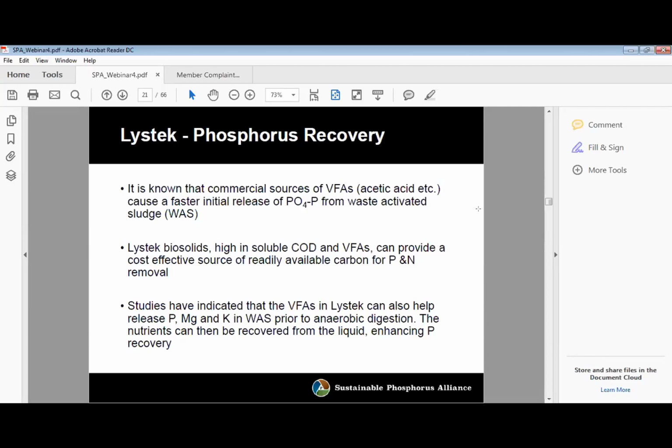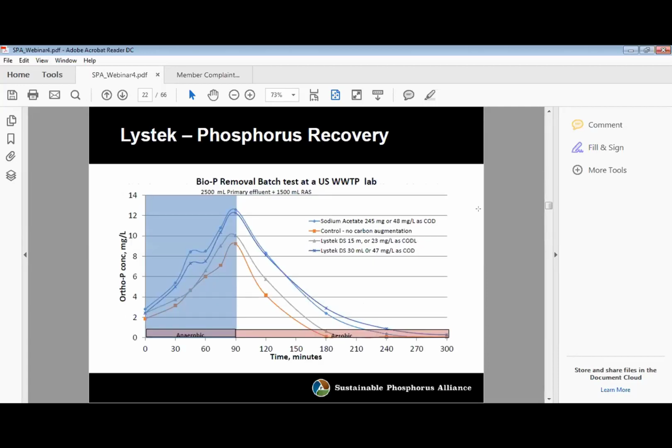And not only that, in the anaerobic zone, when you add these volatile fatty acids as a carbon source from commercial sources such as methanol, glycerol, or acetate, you release lots of phosphorus. Then in the aerobic zone, the phosphate accumulating organisms accumulate phosphorus and take it out from the water phase, and the clean water goes out to the waterways. And these phosphorus accumulating organisms can retain up to 38% or more by weight of phosphorus in their cell body.